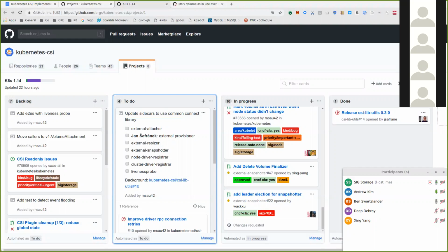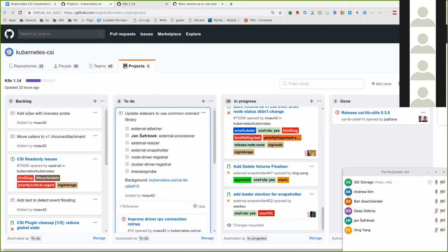Yeah, I was just saying I'm pretty new to CSI stuff, but I am trying to pick up some work where needed. I can take a stab at that one, but I'll probably need some guidance to get more context. That'd be great. Jan, what do you think is a good first step? Maybe Andrew can try using the library for the node driver registrar?